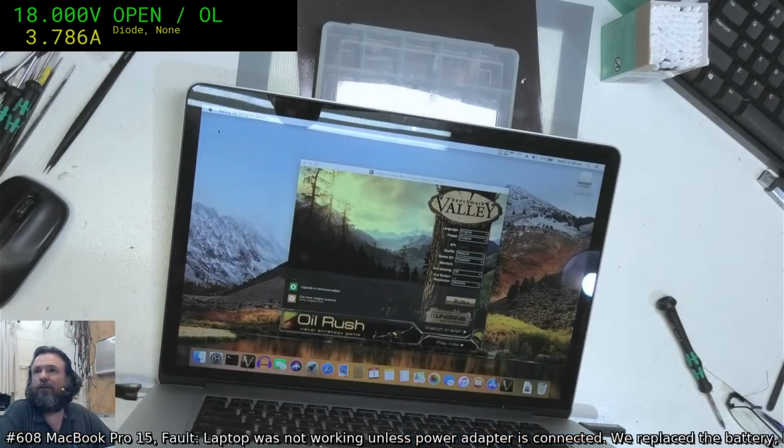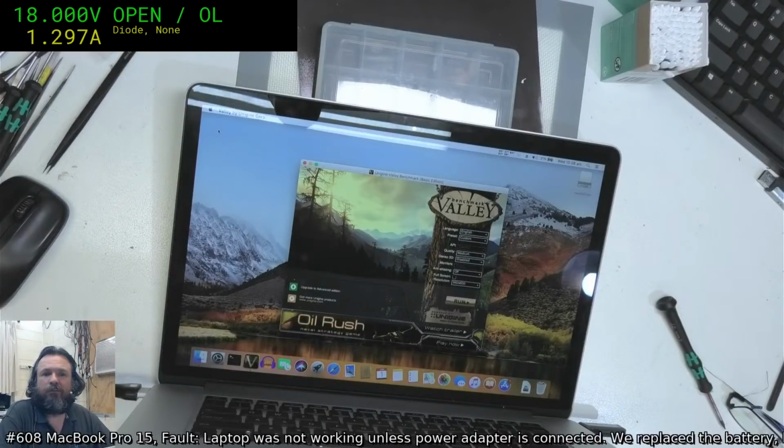Yeah, stop the GPU. Yeah, looks like that was the GPU driving it, maybe. Not good. Alright, I'm just going to go see if I can find another battery for this one.